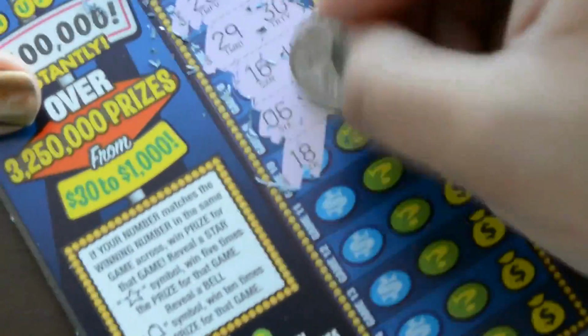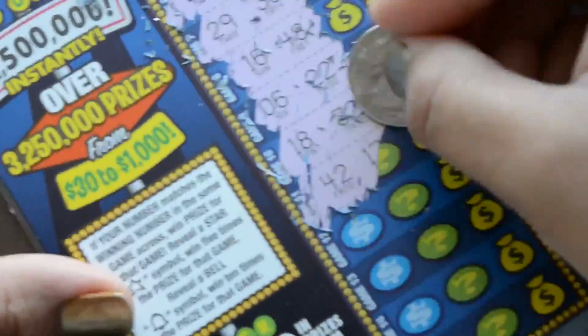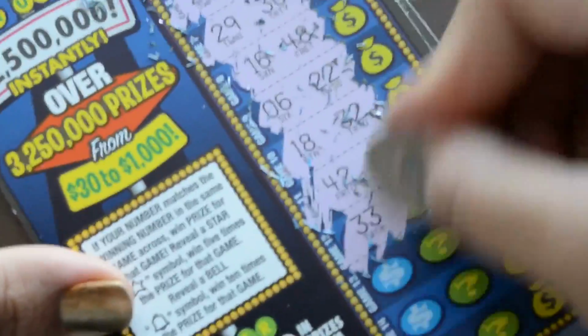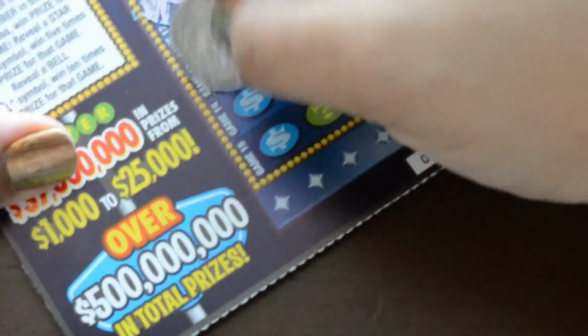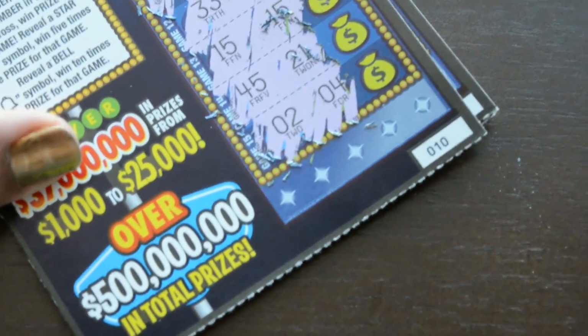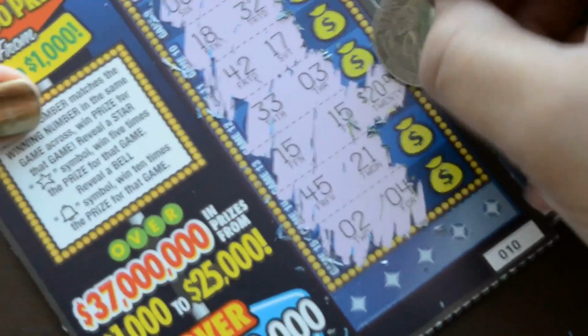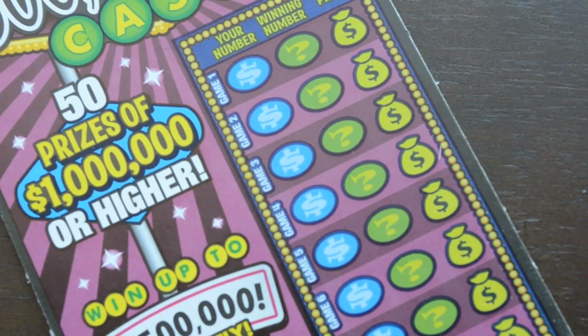1, 14, 12, 11, 50, 49, 7, 39, 28, 34, 25, 10, 29, 30, 16, 48, 6, 22, 18, 32, 42, 17, 33, 3, 15, 15, 45, 21, 2, and 4. So we have matching 15s, and it's $20. Ticket 11.